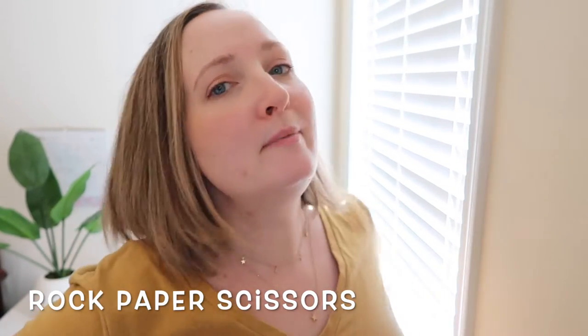Game number 14 is rock, paper, scissors. Yeah, you can play rock, paper, scissors online. I know, who would have thought? It's real easy. You can do this. Just gotta be visual. Rock, paper, scissors, classic game.